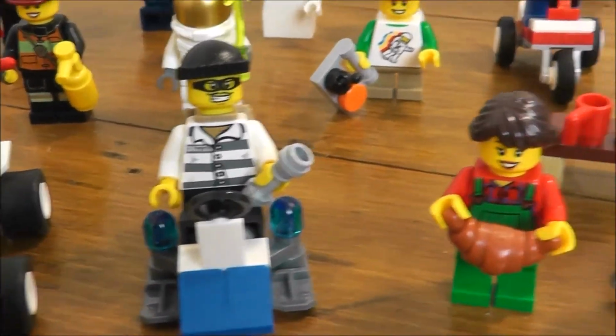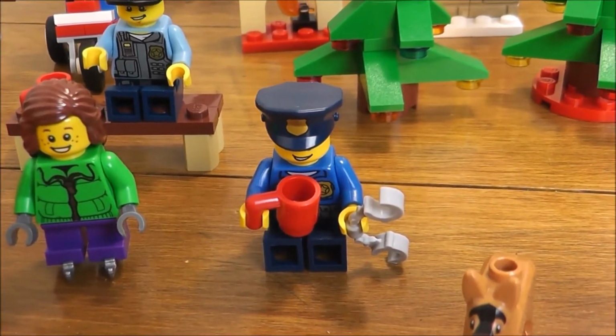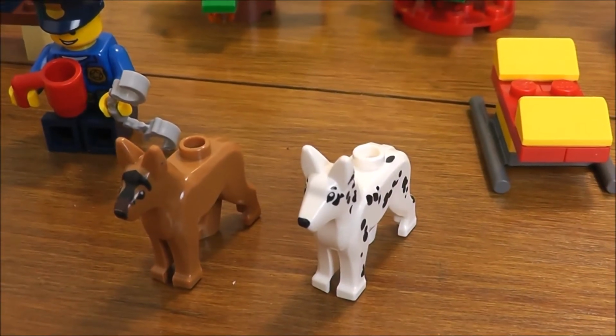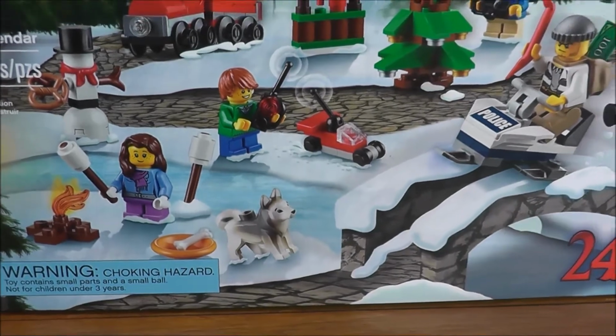Moving over here, you have the baker, and then you have the little girl that's on ice skates. Police officer with a coffee mug and handcuffs. There's 2 dogs. They came from 2 different years, so you can probably figure you're getting a dog each year. In fact, I have my new Advent Calendar here that hasn't been opened yet, and I can see a dog right on the front there. So it kind of gives it a little bit away, knowing what you're going to get, even though you don't know what day it's going to be.